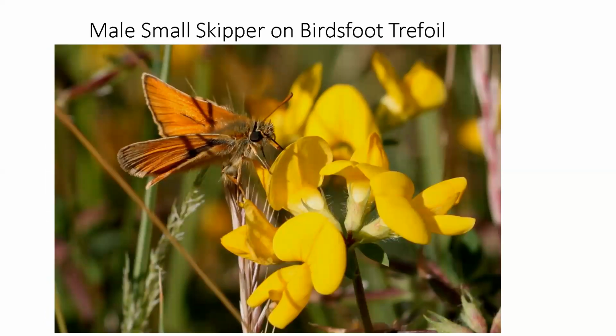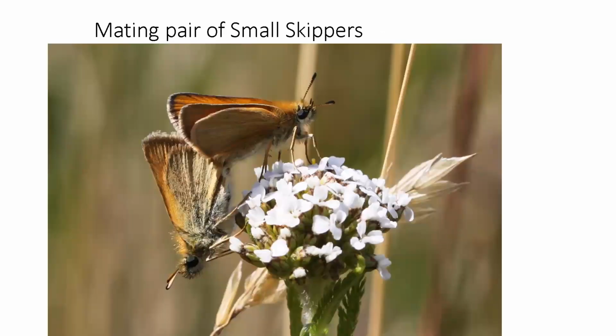Male small skipper, again on bird's-foot trefoil. Another one of these plants you do need to get close up to fully appreciate its beauty. And a mating pair of small skippers. These are perched on common yarrow.